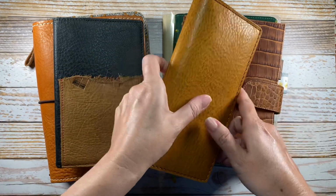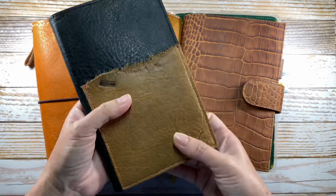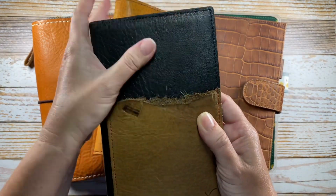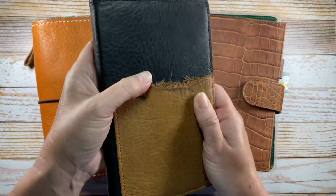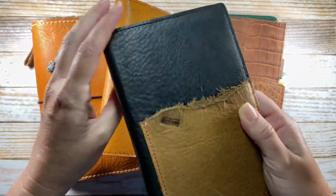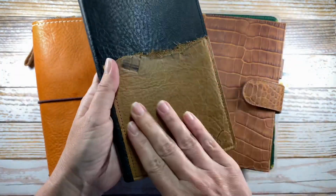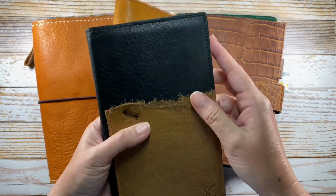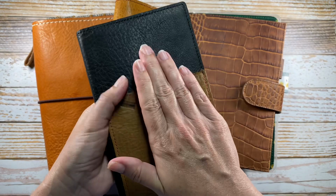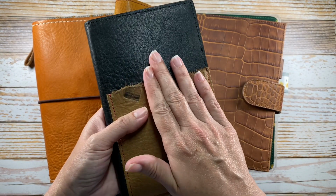And then this is a B6 Slim Sojourner. And I absolutely love this cover. I believe this is called the Enoch leather, but it's the black leather, and it smells so good. Look at that texture. Special brown front pocket. And I'm not going to flip through it either, but it houses a Nanami B6 Slim Cafe Notes.